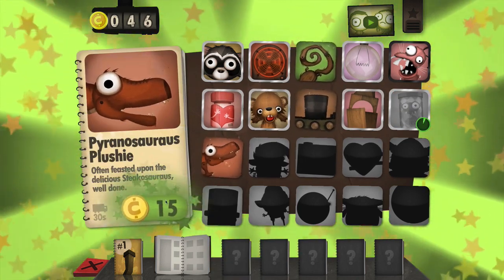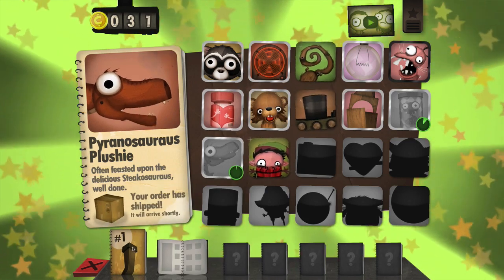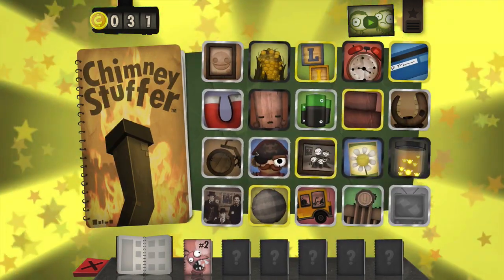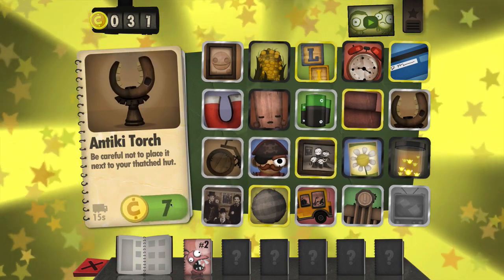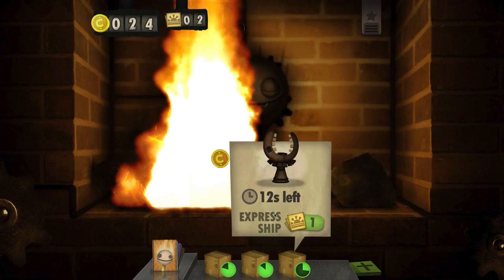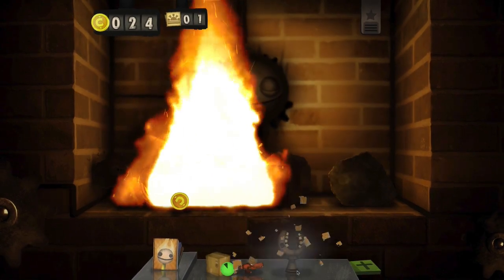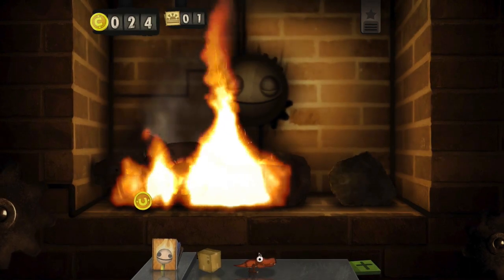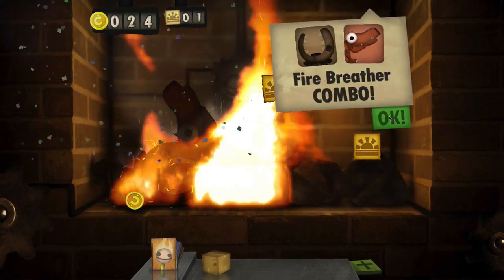Ooh, Pyranosaurus plushie. That thing's gonna breathe fire, and I know that this thing breathes fire as well. I don't know if it's actually gonna work. Might as well try it. We'll express ship both of them just to see how that does. So the whole game, like I said, I've played through the whole thing, and I really do like this game an awful lot. Hey, fire breather combo.